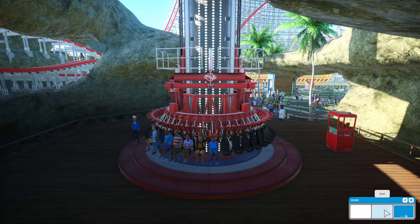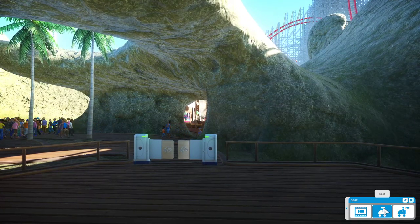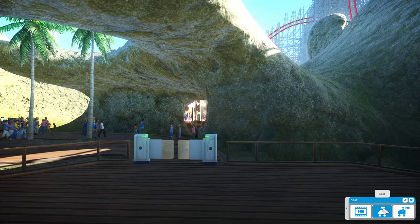Like, in real life, this thing is amazing because it gets your heart pumping. I'm telling you, when you get to the top and you're just waiting to actually be dropped, it's just amazing.